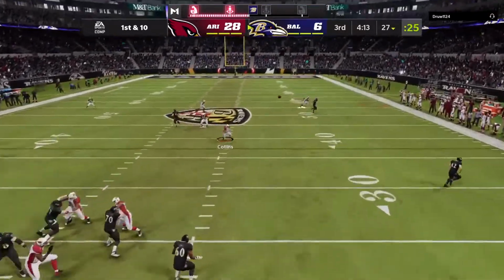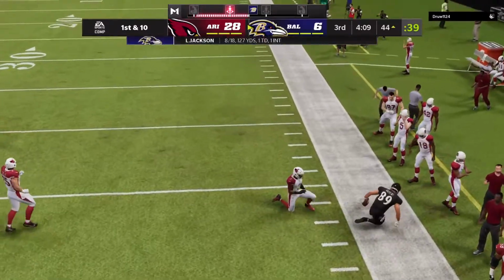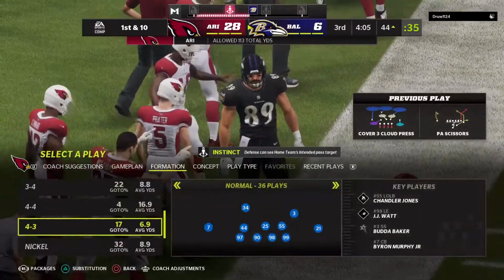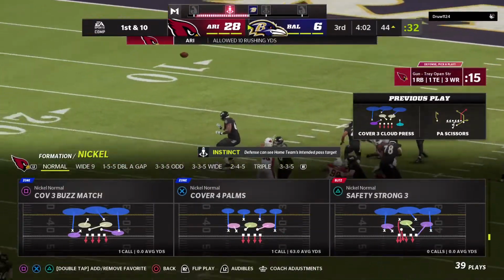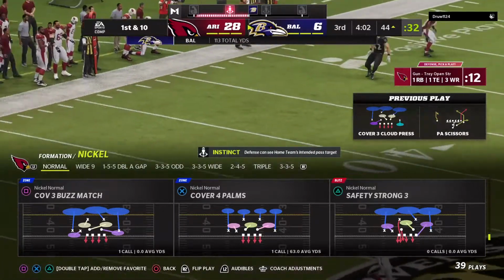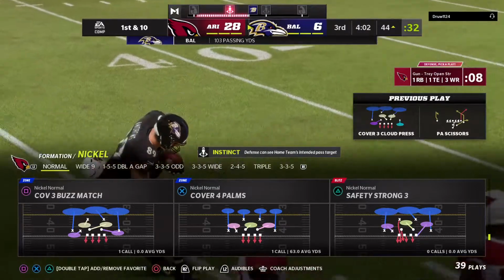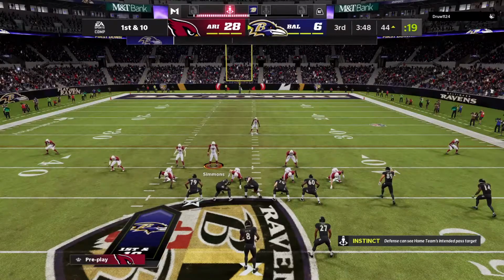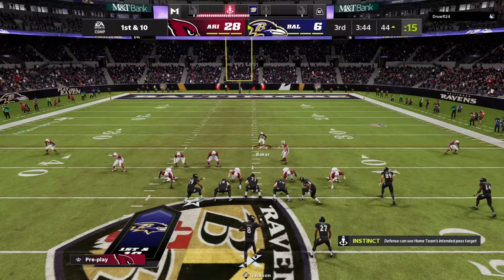But you know how in baseball when the pitcher gets a base hit and he's on... And this is caught right along the sideline. What a job of keeping the toes in bounds there. That one nearly 30 yards, 29 officially. So into Cardinal territory now. It's 1st and 10 at the 44-yard line.